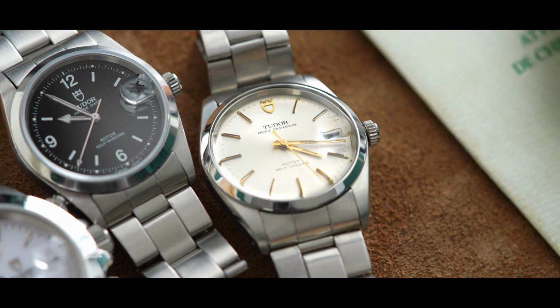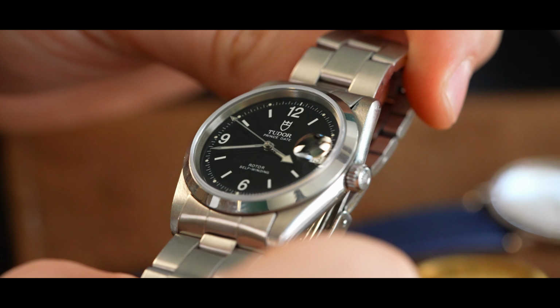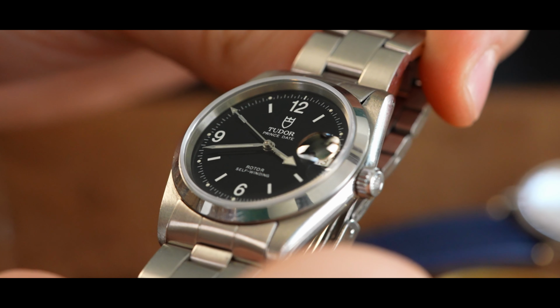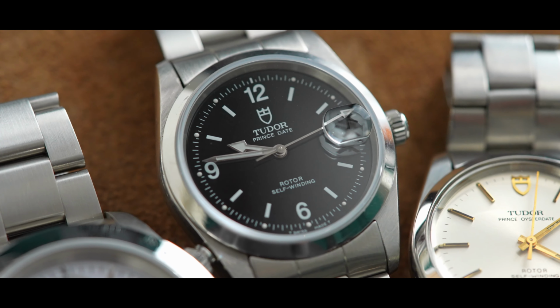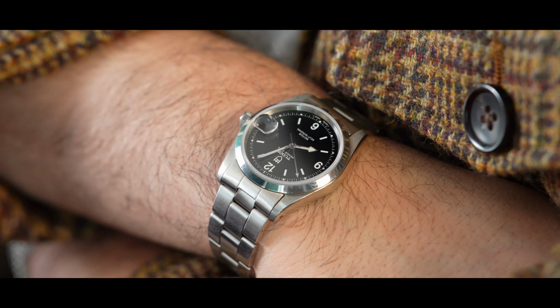It's the reference 74,000. It's the OysterDate version for Tudor from the vintage and neo-vintage era. These are such awesome watches because the dial and handset are straight from the design of the original Tudor Ranger. This one is in phenomenal condition with tritium lume and its original oyster bracelet. And next to it is an earlier example. The black dial being a 74,000N with a sapphire crystal, and it just says Prince date on the dial.